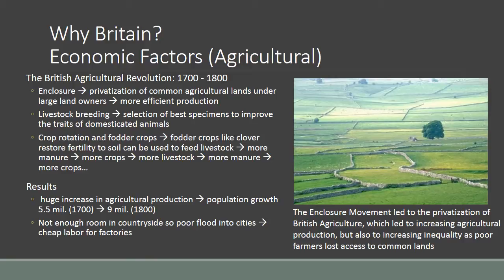And so the end result of these three big agricultural breakthroughs was a huge growth in agricultural production and then a huge growth in population because more food equals more babies. And so by 1800, England's population had almost doubled from 5 million to 9 million. This meant that there wasn't really enough room in the countryside, especially because the rich farmers were kicking the poor farmers off of their land. So there was a huge flood of poor English into the cities. And what this meant is there was lots of cheap labor in the cities to work in factories. And this leads into the next big change we're going to talk about.